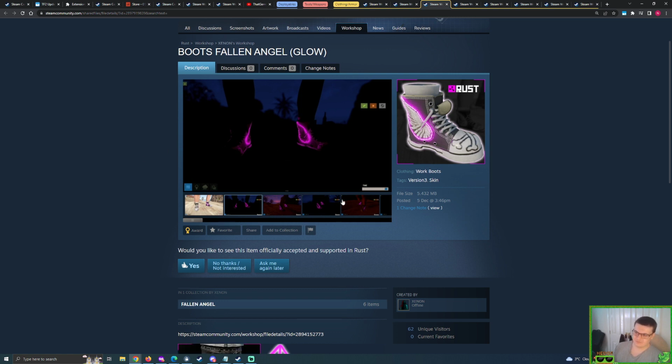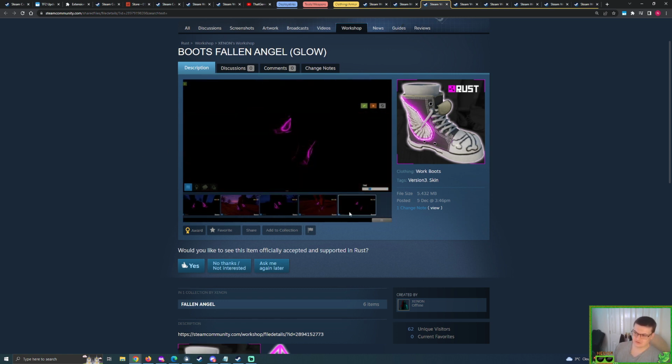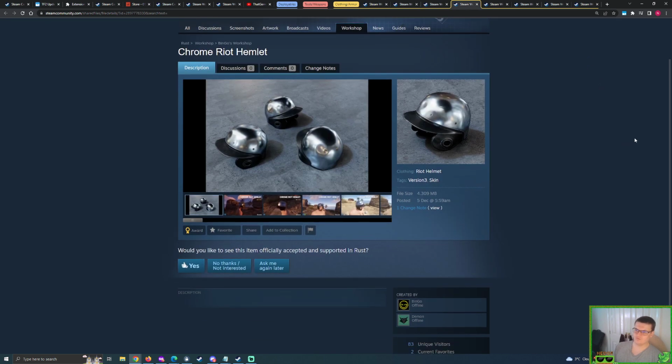Alright, but yeah, these boots, they do glow. That looks interesting. Would it be accepted? I don't know. It's up to Face Punch, isn't it? You can always vote for it if you like it. Now we're going to move on to a Riot helmet.